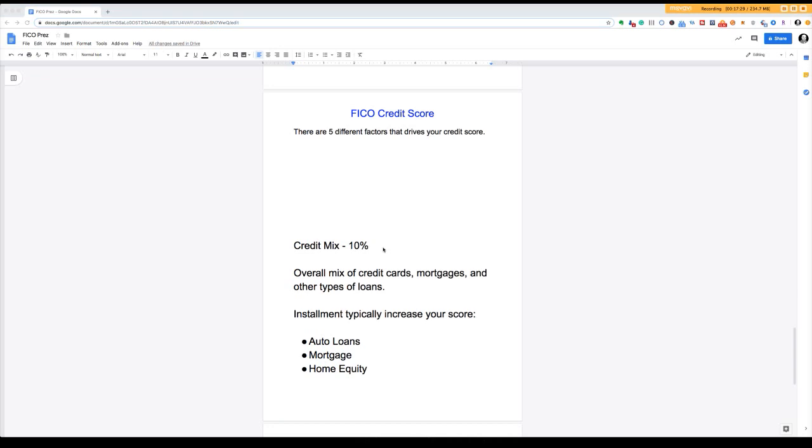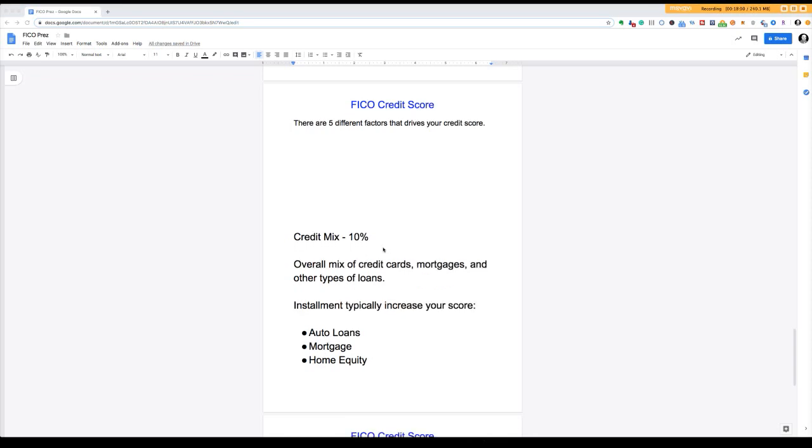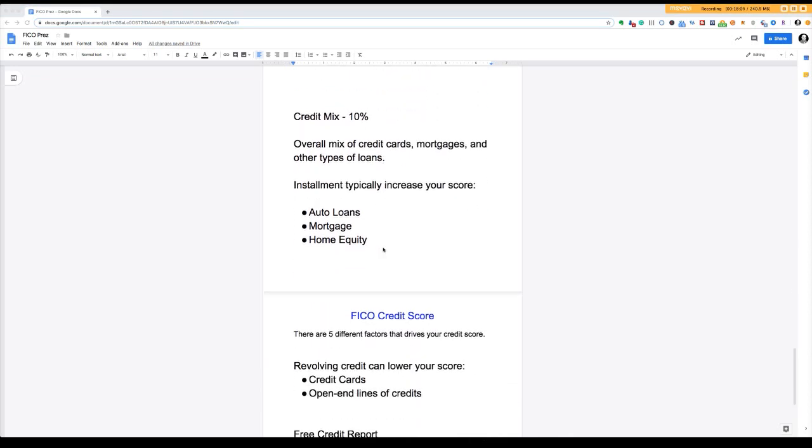Moving on, credit mix. The credit mix is 10% as well. So overall, it's a mix of credit cards, mortgages, and other types of loans. Now, installment loans or installment types of credit typically increase your credit scores. If you have auto loans, mortgages, or home equity, those types of credit items could potentially increase your score, while revolving credit can lower your score. So credit cards and open-end lines of credit.